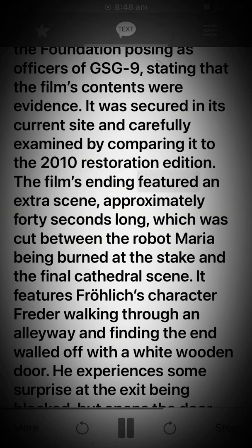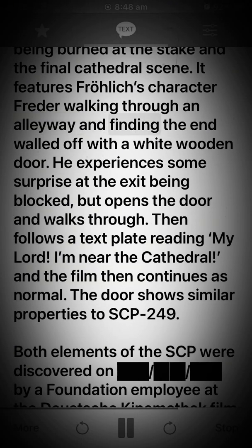The film's ending featured an extra scene, approximately 40 seconds long, which was cut between the robot Maria being burned at the stake and the final cathedral scene. It features Frohlich's character Freder walking through an alleyway and finding the end walled off with a white wooden door. He experiences some surprise at the exit being blocked, but opens the door and walks through.